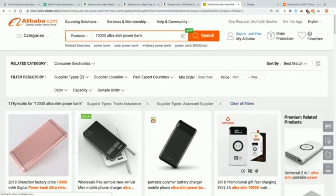So if I check this box, then it's gonna further filter down to other suppliers who are paying money to be on Alibaba and who have a good track record on Alibaba as well. So again, another bit of peace of mind for you. We're going to select that. And now, here we go. Now we're down to 174 results for an ultra slim power bank.